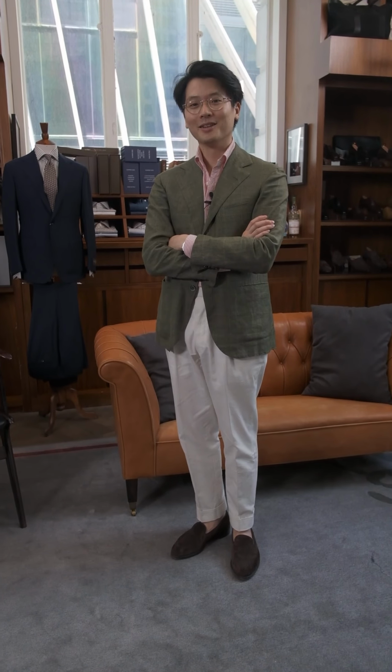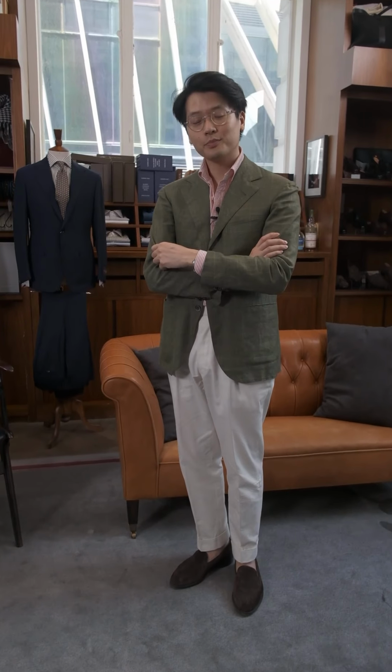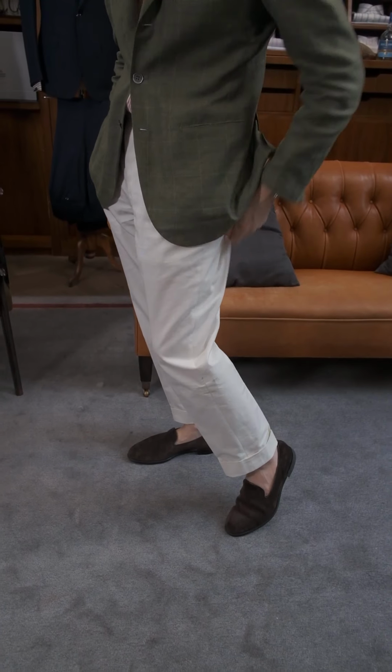Hi everybody, gonna do a "what am I wearing and why" today. So I've got a Liverano olive linen sport coat. I've got an Ascot Chang button-down shirt in red and white striped cotton linen. I've got a pair of Pamela bespoke trousers, single pleat, in very, very light beige.